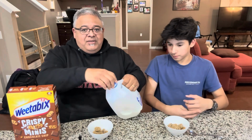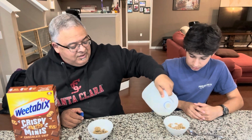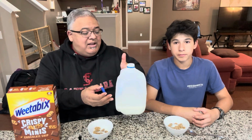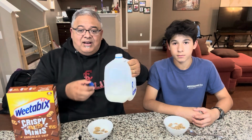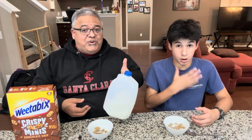So let's go ahead and get some milk. All right. You can do it. I'm not going to know how much milk to put in. And if you're from the UK or Australia, this is what a typical milk container looks like in America. Milk comes in a 1 gallon jug. This is the typical shape of an American gallon of milk. It goes in the refrigerator, and a family like ours, we typically have 2 and even sometimes 3 of these in the refrigerator at once because we drink so much milk as a family. But I'll go ahead and put that to the side.